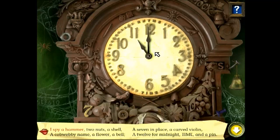A hammer. One nut. Two nuts. A shell. A 7 in place. A carved violin. A cobwebby name. A flower. A bell. A 12 for midnight. Time. A pin.